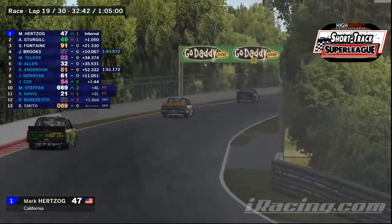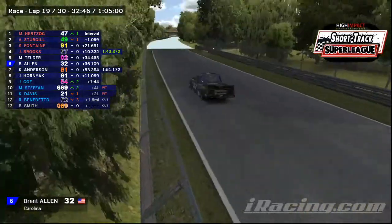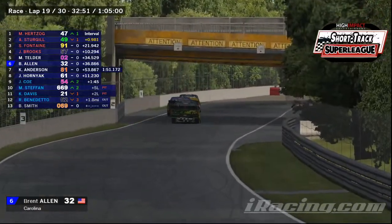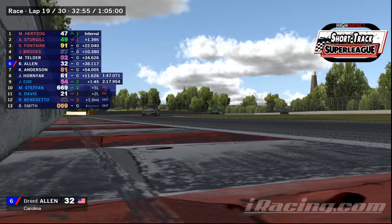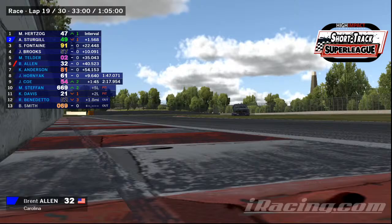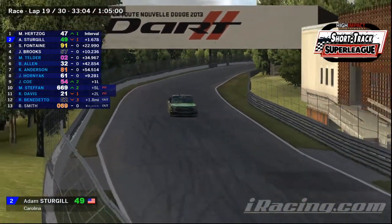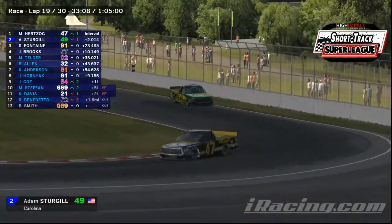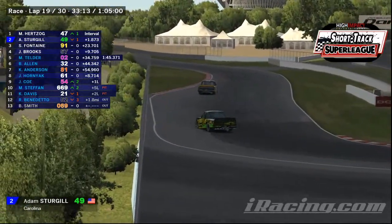Ooh, there we have the number 32 of Brant Allen in front of him, and he was seemingly a little bit in trouble coming off that turn there. Now he's in between them. Ooh, he's trying to get out of the way. He takes a shortcut. And Sturgill sliding off that turn again. On the brakes. And then back on the gas. Let's see how he does it this time.